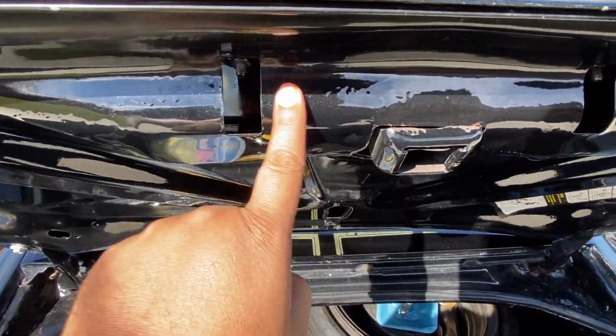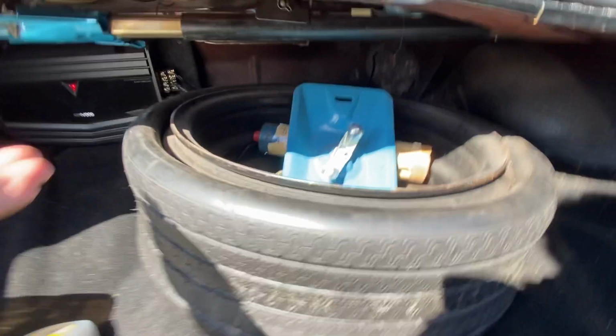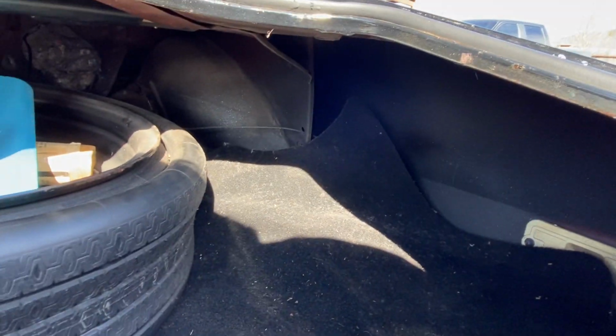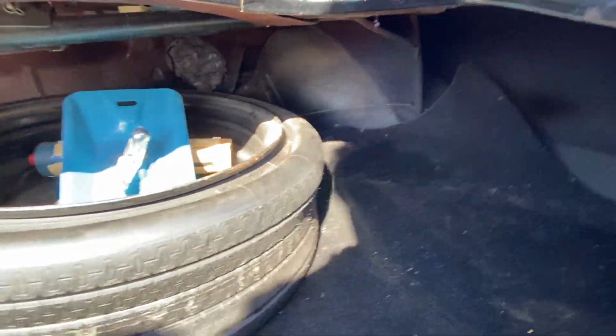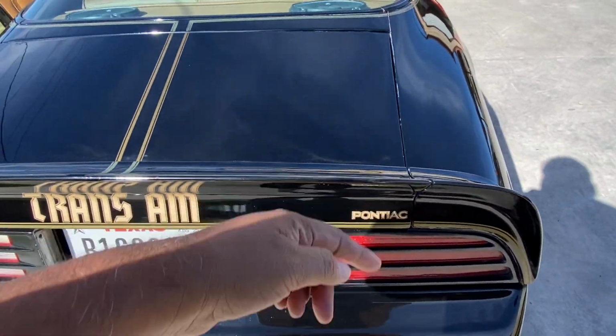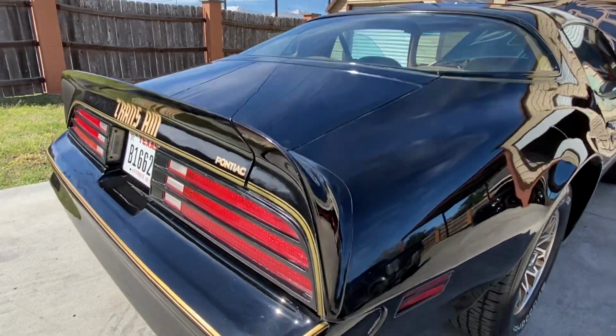Trunk does have a little bit of runs here in the paint. The trunk's solid. Kenwood sound system. I've checked under the package tray, solid as can be. You can see the red oxide. It's got a new rubber on the trunk, so you got to slam it a little bit harder. It's got all new rubbers.